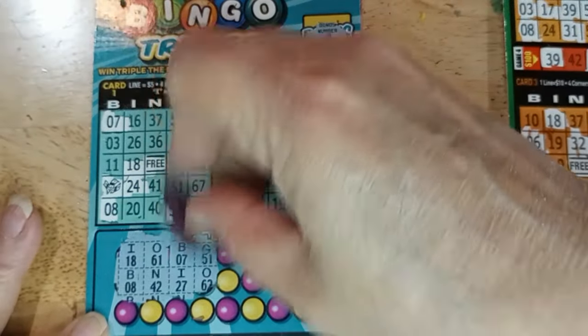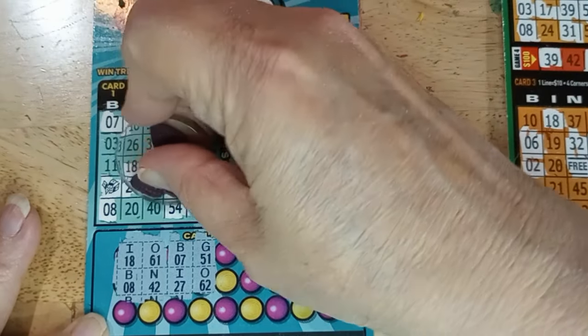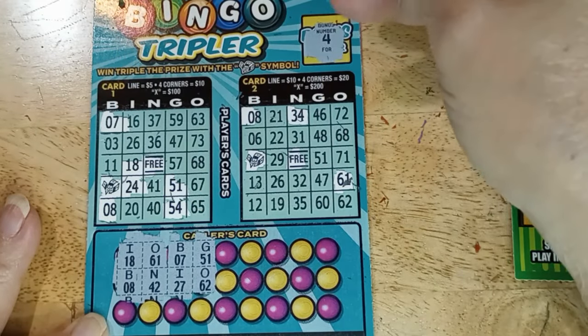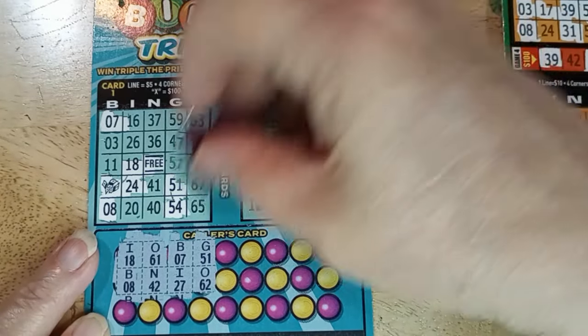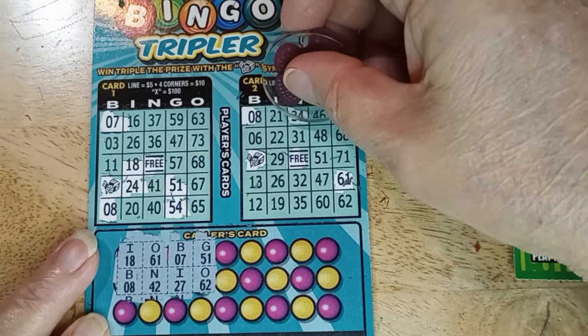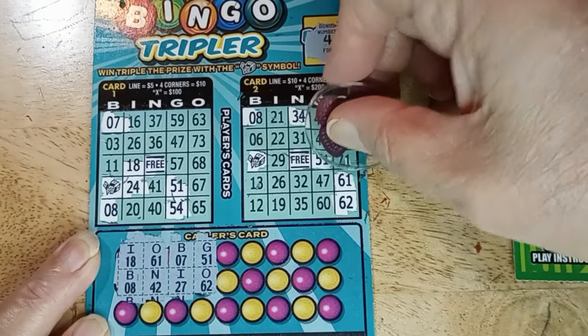Okay, next two. G51 and 62. 51. Getting letter X. 51, 62.